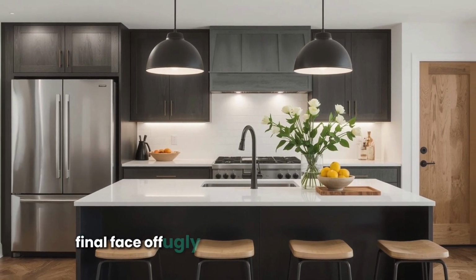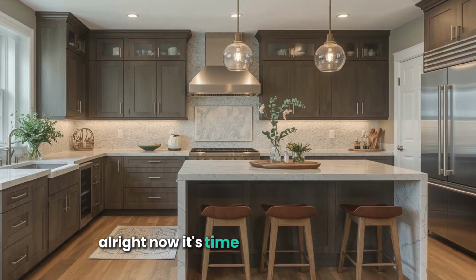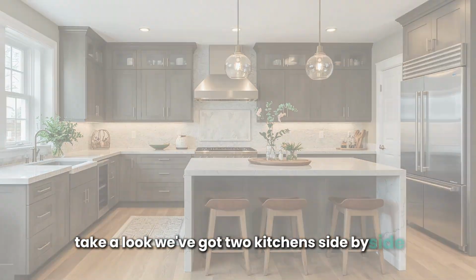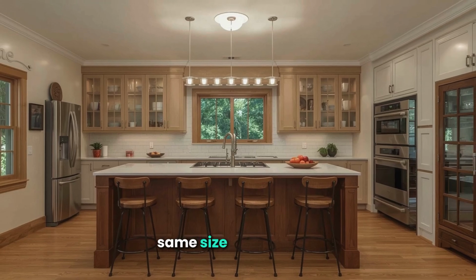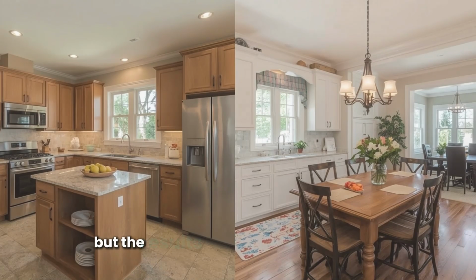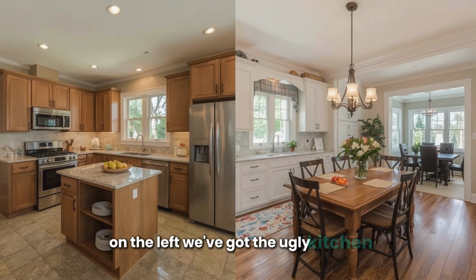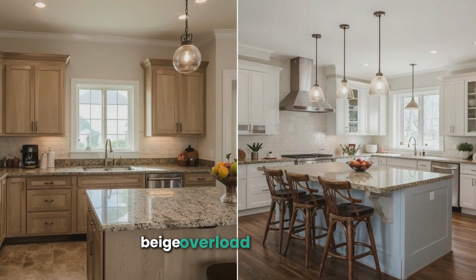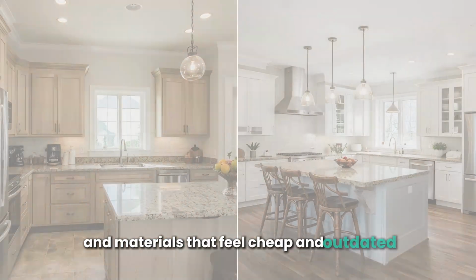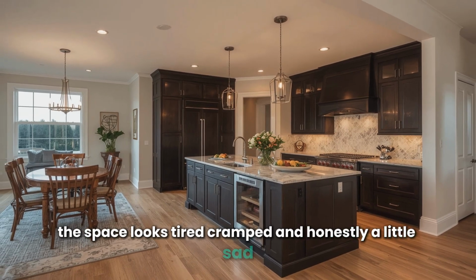Final face-off, ugly versus stunning, side-by-side. Alright, now it's time for the final face-off. Take a look, we've got two kitchens side-by-side. Same size, same layout, even the same general budget. But the results? Couldn't be more different. On the left, we've got the ugly kitchen. Beige overload, bad lighting, cluttered counters, and materials that feel cheap and outdated. The space looks tired, cramped, and honestly, a little sad.